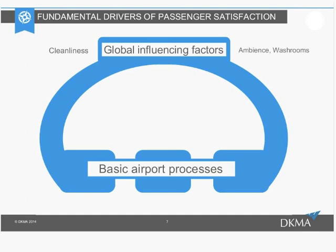Second, or what we call the basic airport processes. These are check-in, security, immigration, as well as some of the staff courtesy items and ease of finding your way. So, the basic airport processes. When a passenger comes to your airport, at the end of the day, what they want to be able to do is catch their flight, and for that to be as simple as possible for them. So basic airport processes are important.